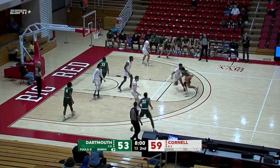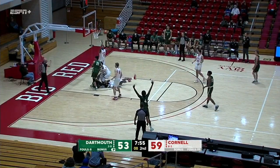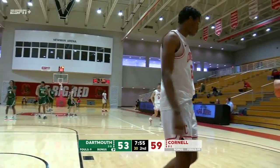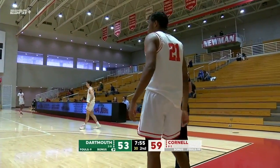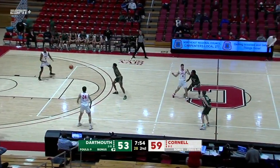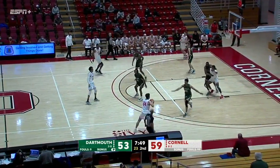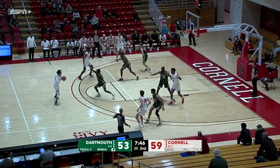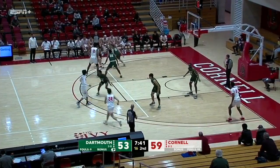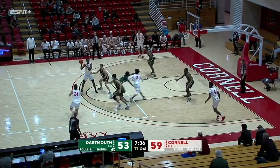Ogbu to Rye. He likes the dribble. Penetration. Kick it to Ogbu. Drives inside. Leaps up in the air. Offensive foul. Picking up late in an Ivy League basketball game, March of 2020. Close to 2 years removed, but they are going head-to-head, Eric, with just under 8 minutes to go in regulation. Cornell's hit 78% of their shots here in the second half, 11 of 14. Dartmouth at 50%. They've hit 7 of 14 attempts. Yeah, absolutely been a shooting exhibition so far in the second half.